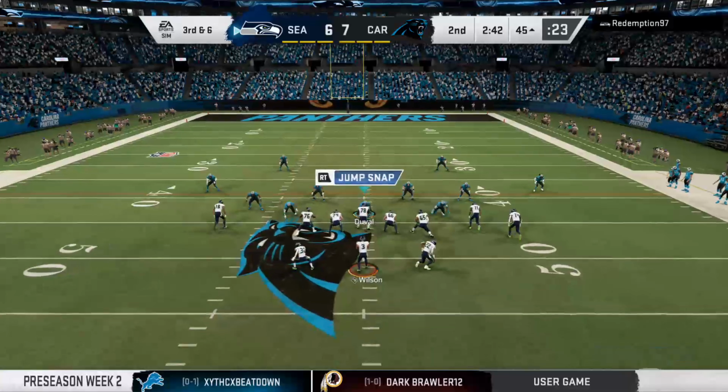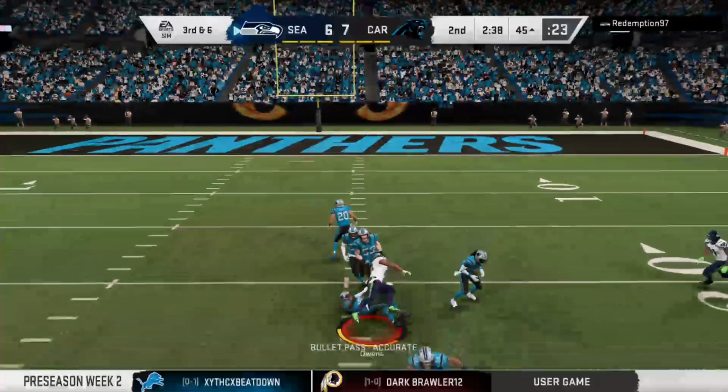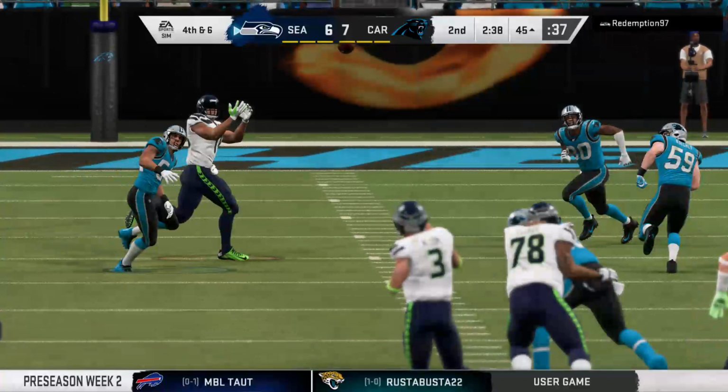This is third down. From the gun, it's Wilson. And that'll wind up incomplete. Bold play call there. Now it's fourth down.